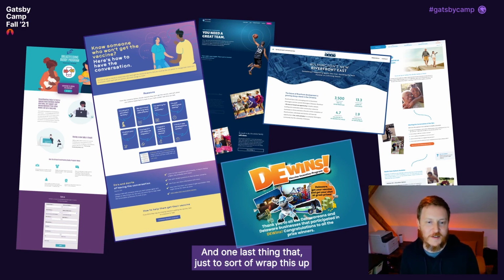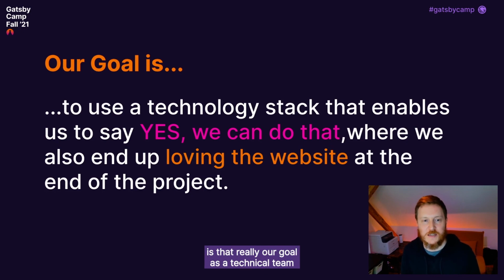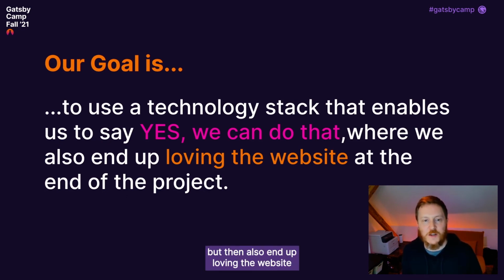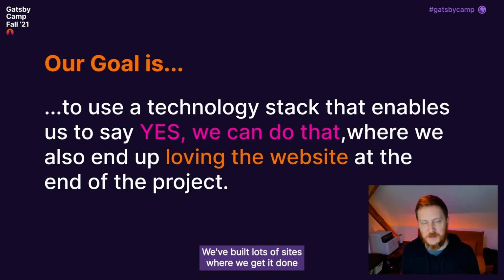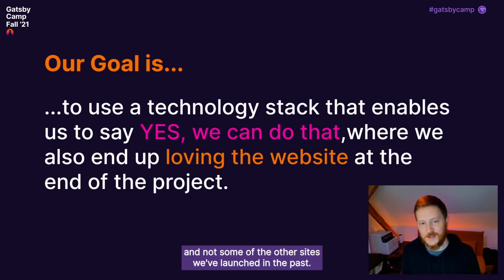And one last thing, just to sort of wrap this up in terms of how our experience and why we have enjoyed switching to this, is that really our goal as a technical team is to use a stack that enables us to say, yes, we can do that to all of the crazy things that get asked of us, but then also end up loving the website at the end of the project. We've built lots of sites where we get it done, but then we just wish we'd never see that site again. And the Gatsby sites are great. We launch them, and then when changes come in, we're hoping that changes come in on Gatsby sites so that we can work on those and not some of the other sites we've launched in the past.